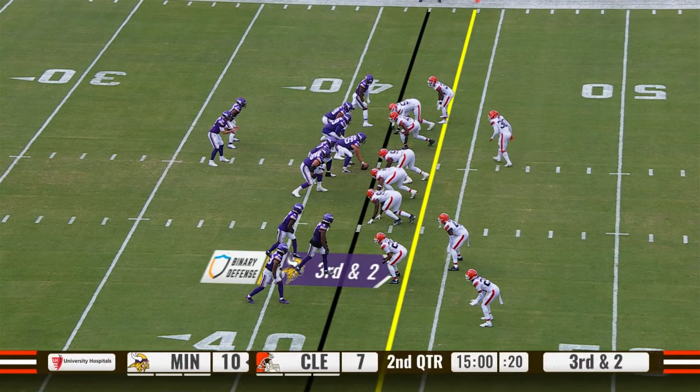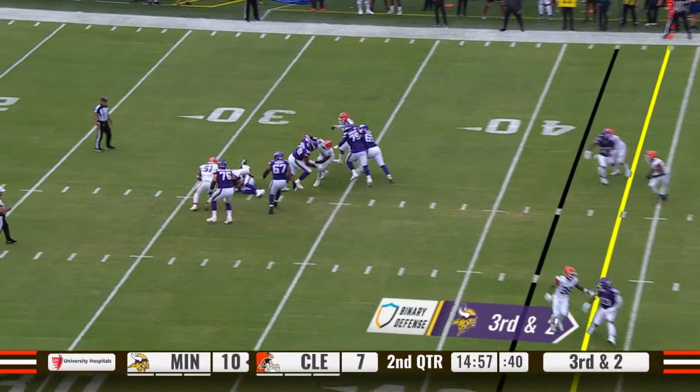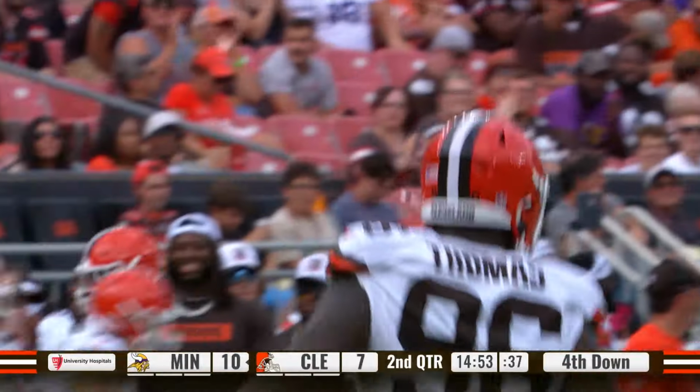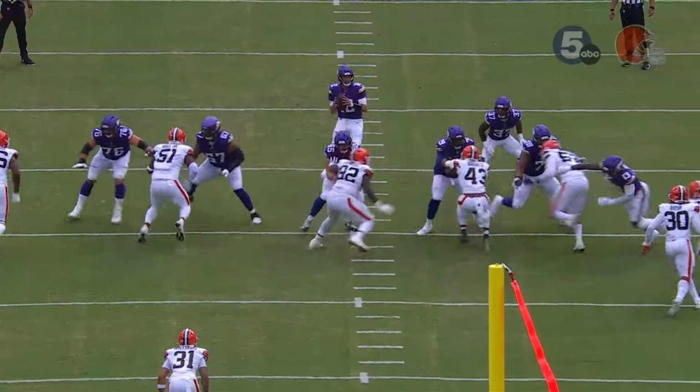Let's see if they can do the same against Minnesota here on 3rd and 2. Mullins is going to throw it. He's pressured, and he is dropped. Isaiah Thomas off to a solid start this preseason with a sack.